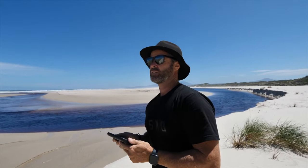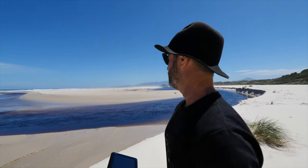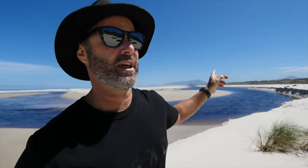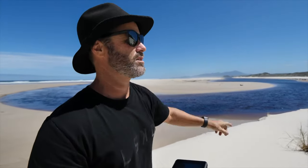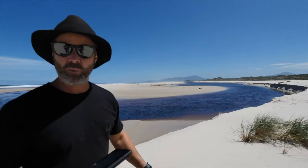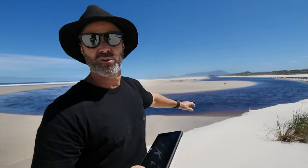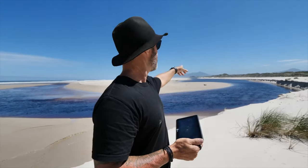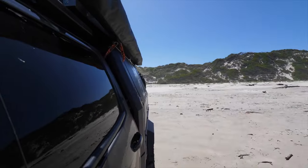They say the mouth, like any inlet to the ocean, moves and changes all the time. Oh, it can move massively with the currents, with the ocean, with the tides. So yeah, it's definitely run. You can see it runs all the way north there for ages. We could try continuing up here, but I really don't think we're gonna cross it. It looks pretty deep all the way up.